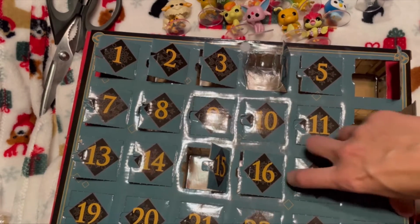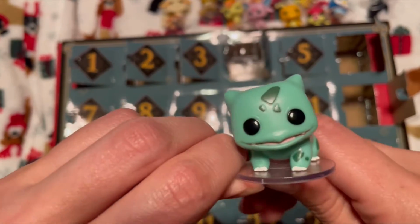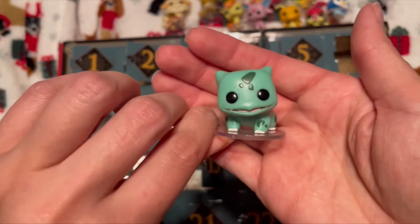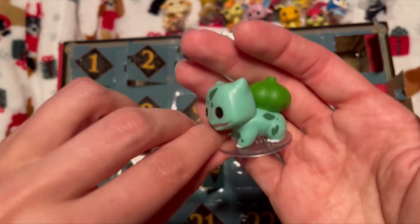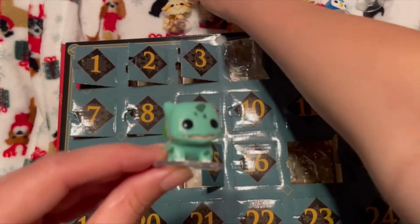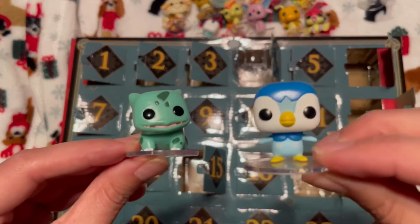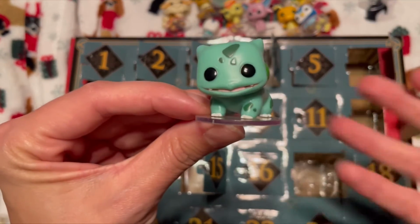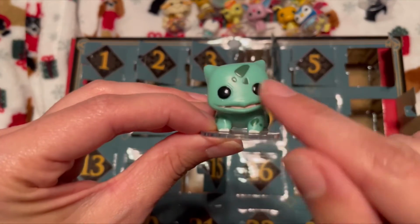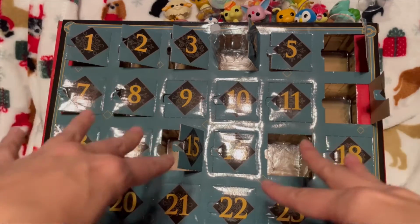Number 17. We have Bulbasaur. I don't know why, I think these are so adorable. Sometimes with Funkos, I feel like it can be a hit or miss with those dark black eyes, but on these ones, they look pretty stinking cute. Like on some of them, they really emphasize how sad they look. On other ones, they emphasize just how adorable they are. And I mean, come on, baby Bulbasaur. I know they're not technically the baby versions of them, but when their eyes look like that, I just get baby vibes. Probably because they're just so adorable.